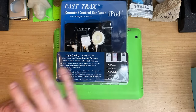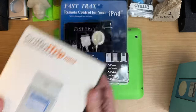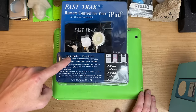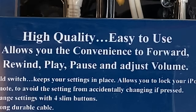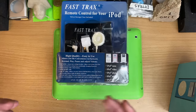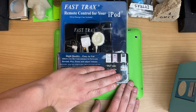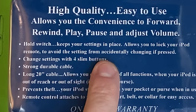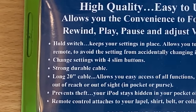On the other ones, the front is clean. Clean, clean, clean. This is like a full friggin' essay. High quality, dot, dot, dot, no space, easy to use. Allows you the convenience to forward, rewind, play, pause, and adjust volume. Why is there more info than that? Look, done, that's it. You don't need any more than this. Hold switch, dot, dot, dot, no space, keeps your settings in place. Ooh, that rhymed. Change settings with four slim buttons.